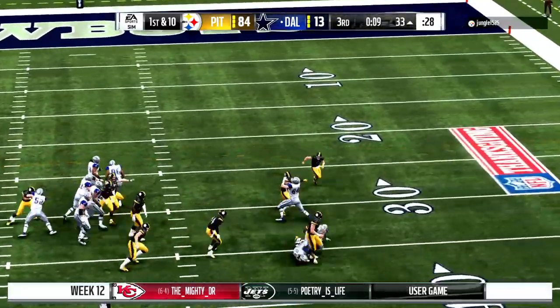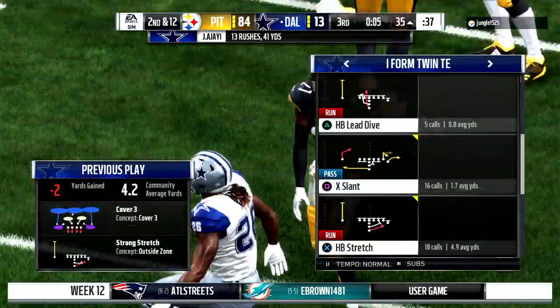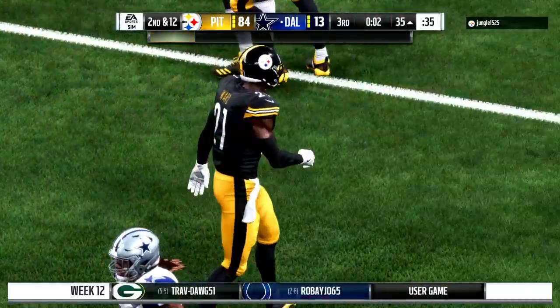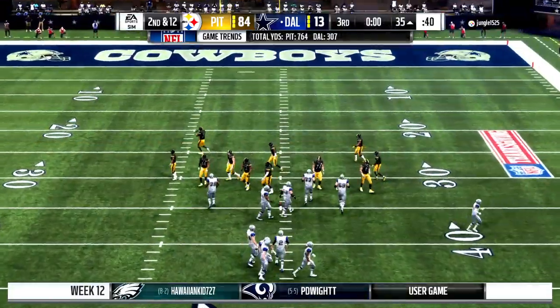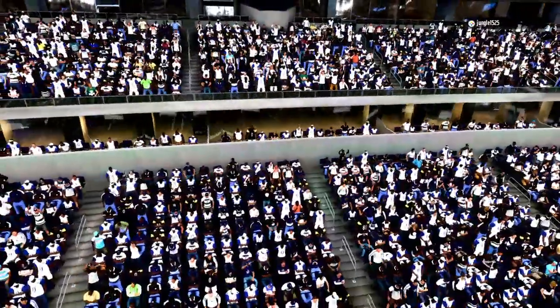Now they try the right side here. Now that play is blown up, losing yardage back at the 35. That's going to go as a loss of 2, and it'll be 2nd down. First play of the drive goes the wrong way. Here's 2nd and 12. Back now here on EA Sports.